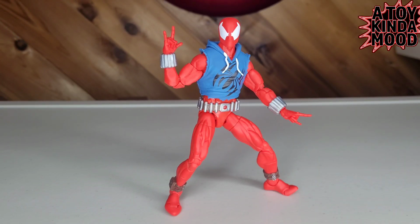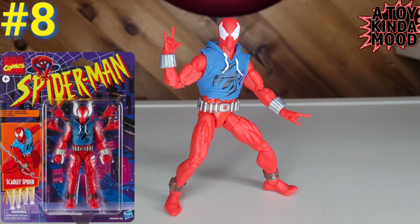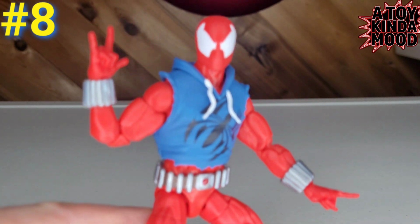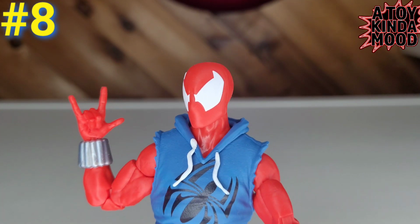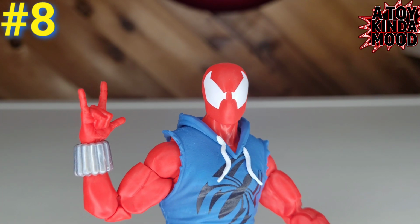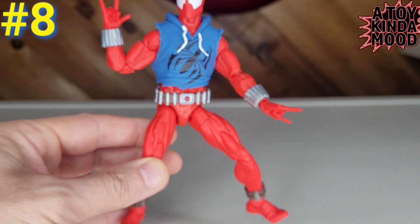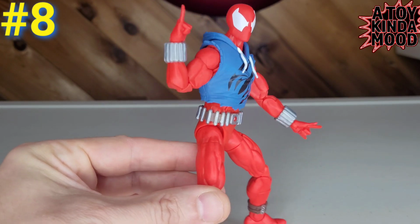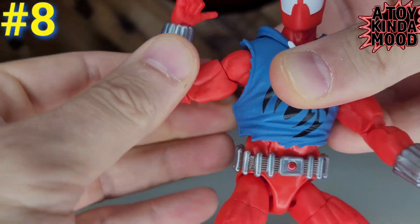All right, swinging in at number 8, it's Ben Reilly, the Scarlet Spider from the Spider-Man Retro series. Love the eye shape. It looks really cool. Looks super dope without the outline, as you can see. Just a really nice paint job right there. Really clean, really cool. It's got the Renew Your Vows Spider-Man body, so double pinless all over, super articulation. We got some butterfly joints in there underneath.